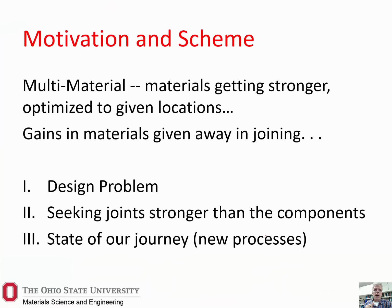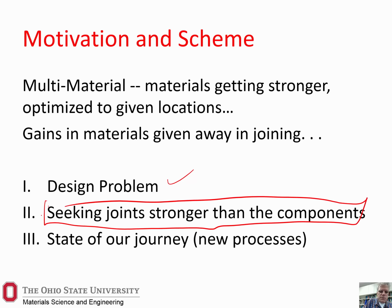Here's the scheme. Right now, if you look at what's going on in automobiles, we want to use thinner sections of stronger materials. We like to use different sorts of materials in different locations. This allows us to make cars that are much lighter and to have great crashworthiness and great road performance, all of that. This creates a design problem. How do you stick these very thin, very strong materials together? How do you stick dissimilar materials together? And then really what you'd like is joints that are stronger than the components themselves.